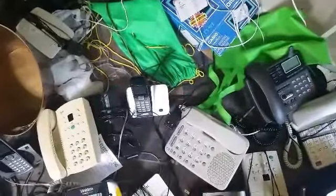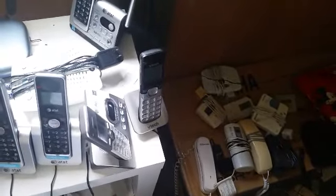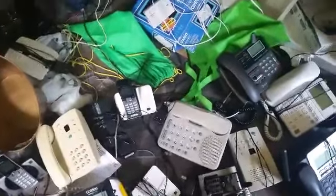CS6919-16. Then the VTech CS6519-2, which of course is the first handset in the main base unit right here, as well as the second handset, which I think I got from the First West. I'll have to check. No, wait a minute, I got these from the Family Promise Thrift Store in Washington.